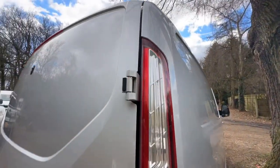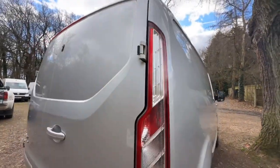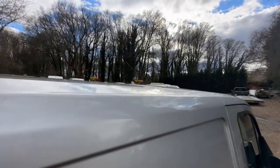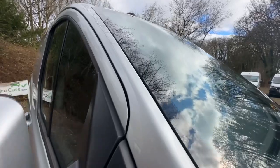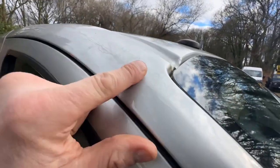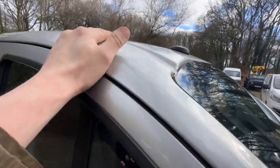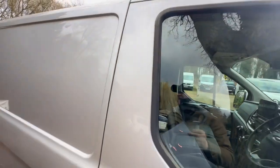So, driver side tail light again, it's in nice clean condition, no damage, misting or cracks, it all looks good. Let's have a look over the pillars. And there's no dints, there is a couple of little marks, there's one there, and there's a little rub mark there. Or is it a rub mark? It's coming off, isn't it? It's like someone's had some dirty fingers on it and not really taken it off.